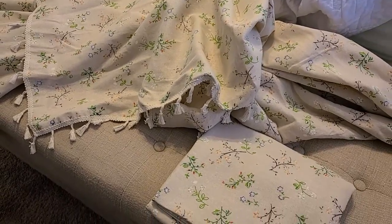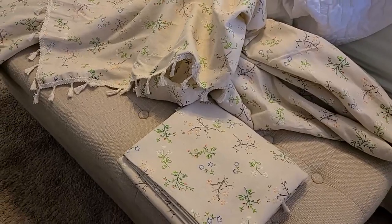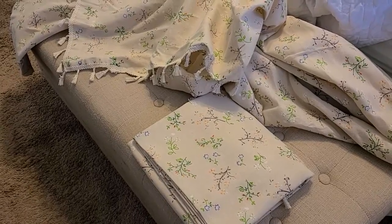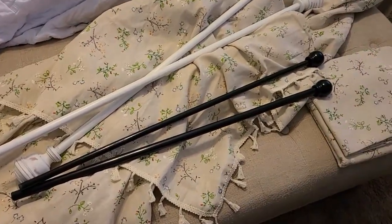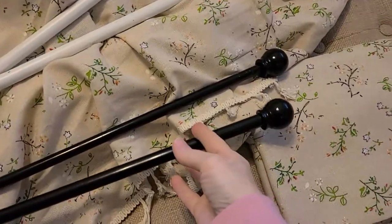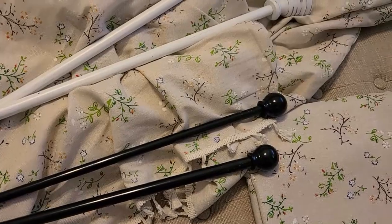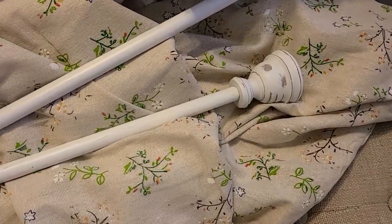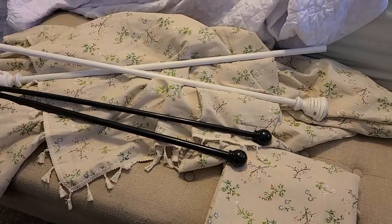I can't wait to see how they transform this bedroom and really add a great spring touch to them. I'll definitely link these below in my description box. And real fast, let me show you that I am going to change up my curtain rods. These are just the simple black ones that I had on my previous curtains, and those come from Walmart, and these white ones, I believe, came from Walmart also. So let's change out these curtain rods, and let's put the curtains up and see what it's going to look like.